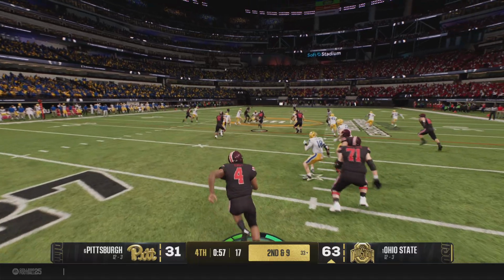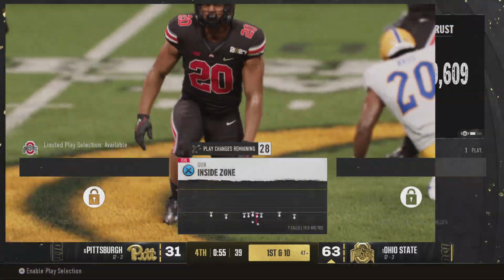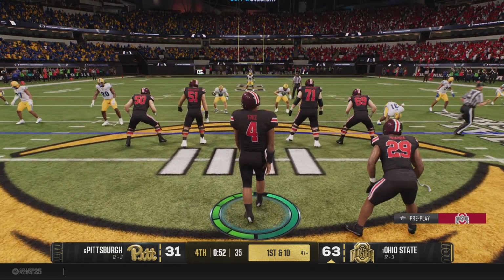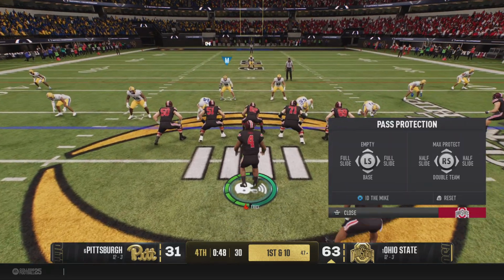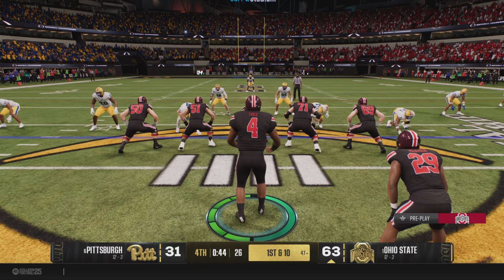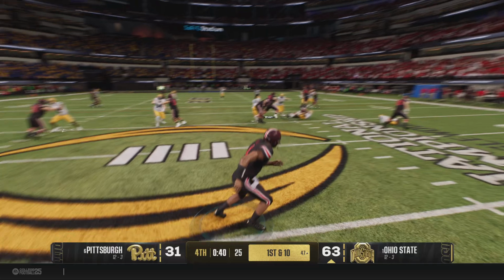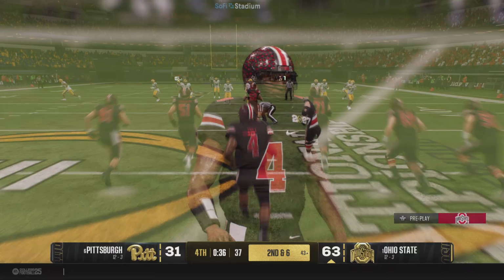Got it again. He's found some room with the 45. They finally get him down. It's a big gain. Ball moves to the 47. The offense is clicking, and the defense just searching for answers now. 4-2 Spider. Here's the handoff. And the tackle is made after a 4-yard gain. So second and 6.